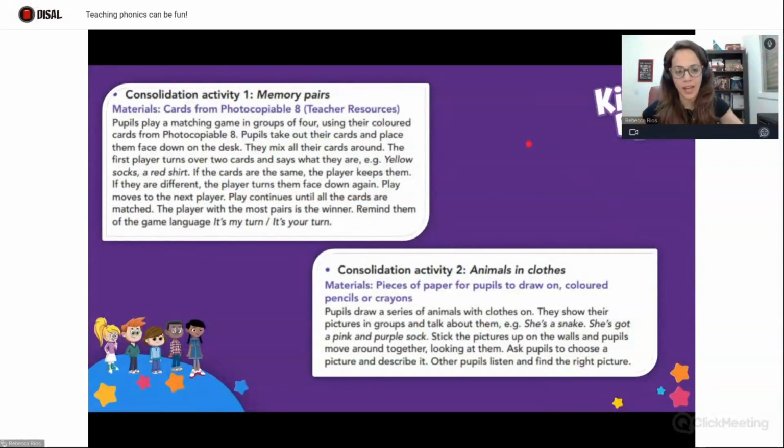And after all of that, if you still have time and you still want to practice, or if you want to incorporate it in other classes, there are also extra activities that you can do with these sounds in the teacher's resource book from the material in Kids Box New Generation. So you don't have to create anything, because it's all there. So we have memory pairs and then animals and clothes.